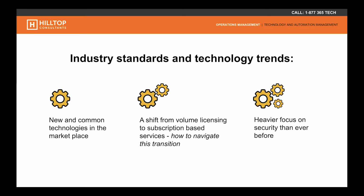In today's episode, we'll be going over some of the common and new technologies that are available in the marketplace, reviewing the shift from perpetual or volume licensing software to subscription-based solutions, and taking a look at some of the more important security topics that law firms need to be aware of. By the end of this episode, you should be equipped with the knowledge you need to make informed decisions and ask the right questions when exploring your options in the marketplace.